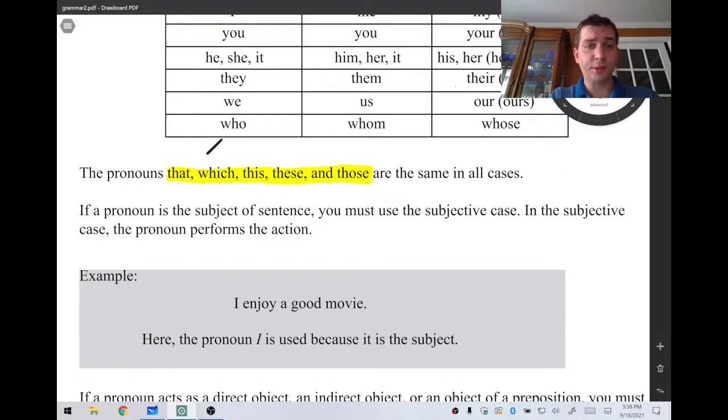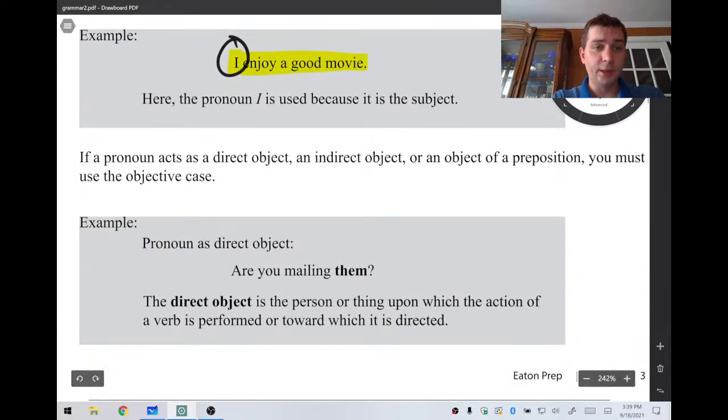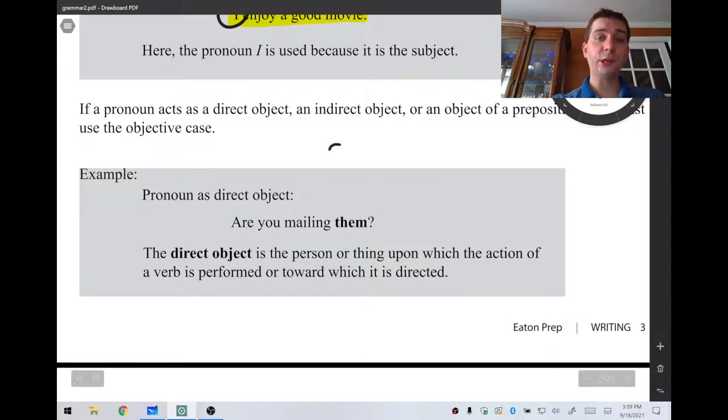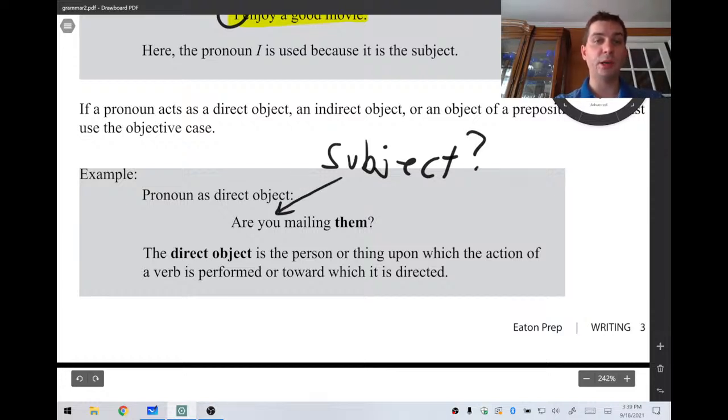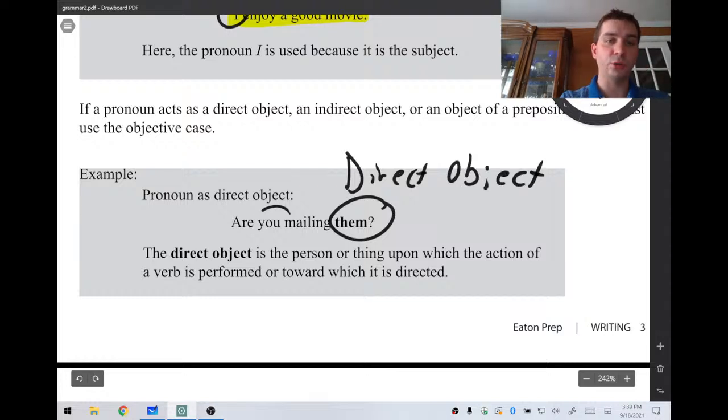If a pronoun is the subject of a sentence, we use a subjective form. So here's an example. I enjoy a good movie. I am doing the enjoying. So we use that I form. We use the subjective form from the first column. Here is a pronoun as a direct object. So who is the subject of this sentence? Just quickly asking myself this. It's you. So you would be doing the mailing. You would be doing the action. And them, I'm assuming they're letters or packages. This would be your direct object. So it's directly receiving an action from you, the subject.